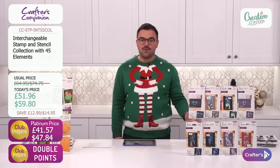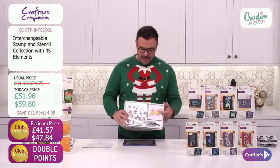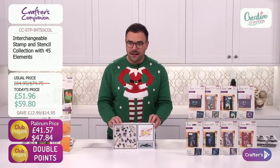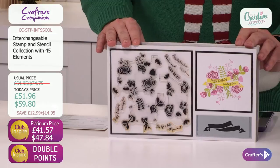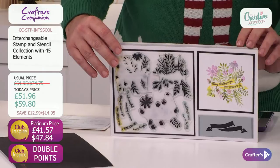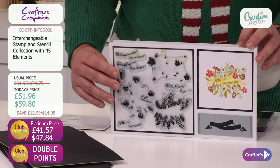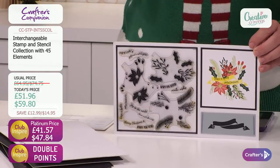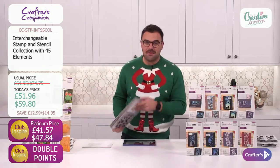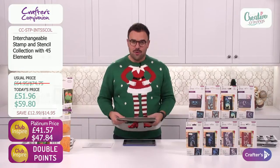Right, we are going to move on and look at the interchangeable stamps and stencils. I'm going to take you through what you are getting in this particular collection. So in here, you will receive the violet roses, which are these ones just here. You've also got your wild meadow, classy florals, the Yuletide foliage and also the holly and poinsettia. Love the fact that you've got a couple of festive ones in here and then a couple of everyday ones, which is awesome. So you're getting a really good mix of the two in there.